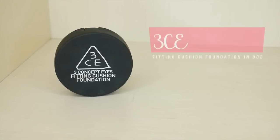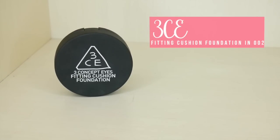By the way, this is also the cushion that has the textured cushion on the inside, which is supposed to distribute the BB cream on the puff more evenly. And so I want to do a full review of this for you guys, so definitely leave it in the comment section down below if you guys want to see a full review. I've actually pretty much done full reviews on all of these cushions, so that one's kind of like the only one I haven't yet. But yeah, so let me know in the comment section down below.